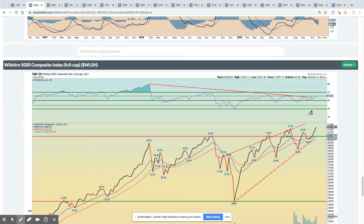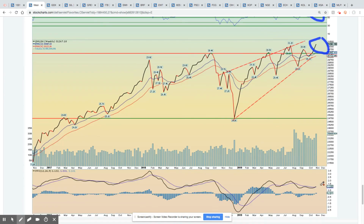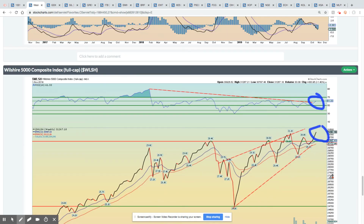Finally, the Wilshire 5,000, breaking out to new highs is very, very bullish, breaking out right above this downtrend, above PPO, above zero. And overall, you see what I'm saying? There's a very bullish picture in the overall markets. And I think you're going to see a lot more upside. And you got to focus on the commodity names. That's where you're going to see some of the most explosive gains in the sector.